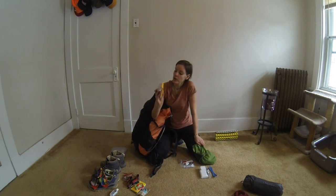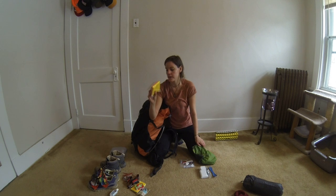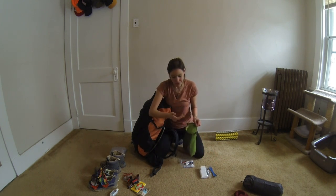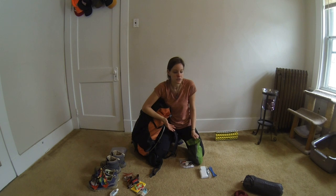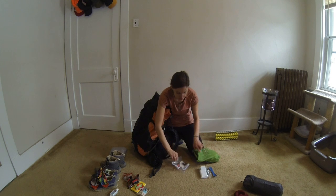And one of these I intend to use for just cleaning whatever I need to clean, and the other one I intend to use to clean my body. So that's another item that if I find that I'm just using baby wipes, I can pitch, but I don't really want to create a whole lot of waste. I would rather use something that's reusable and then throw it in the laundry whenever we get into a town and clean it with my clothes.